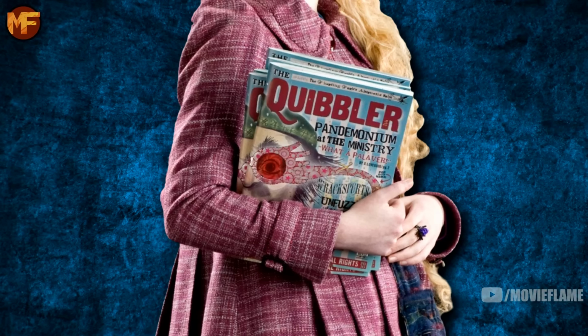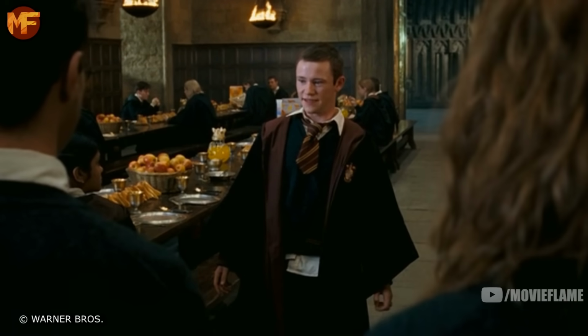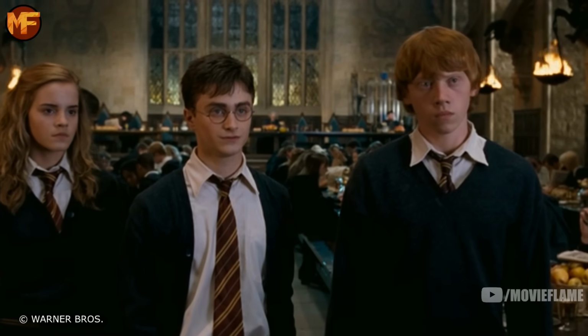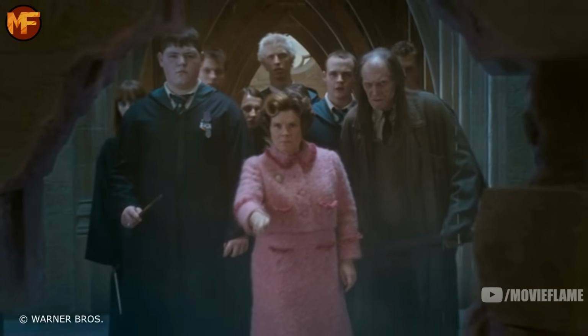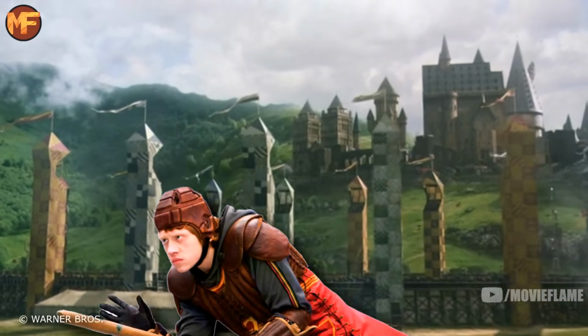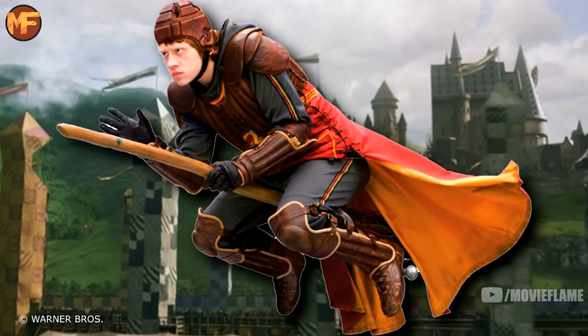After reading this article, Seamus apologized to Harry, but this differs from the film as it was the Azkaban Breakouts that made Seamus do this, not the Quibbler article. There were a few more things that happened before the DA got busted. We see another Quidditch match where Ron plays terribly and they lose to Hufflepuff.